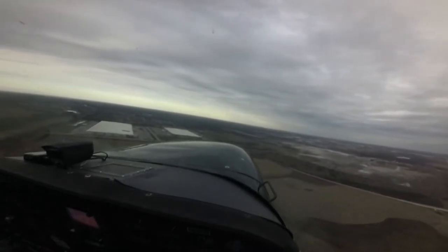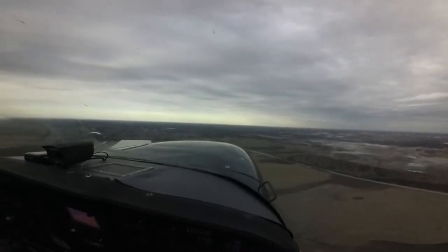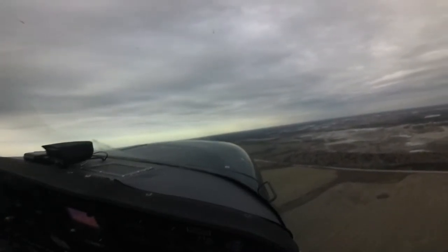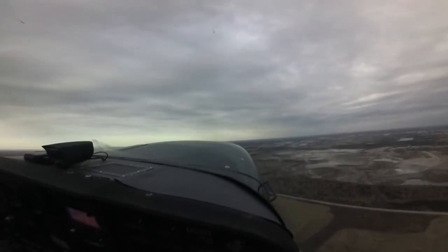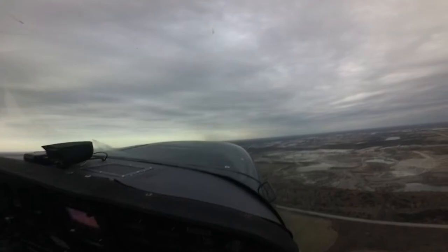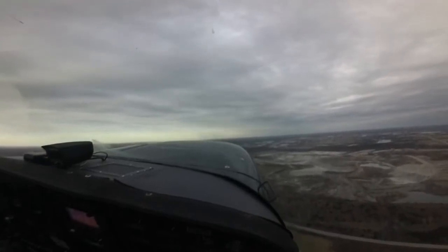Just do your standard. Okay. Yeah. Okay. Another 875 Papa Delta, traffic follows just crossing threshold, runway 36, clear to land. 875 Papa Delta, traffic in sight, and clear to land, runway 36.